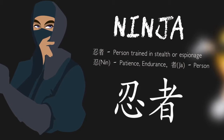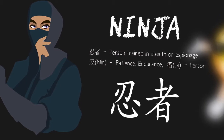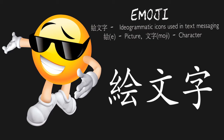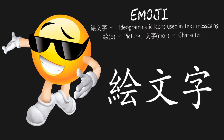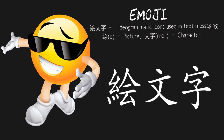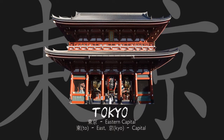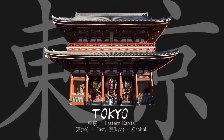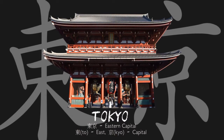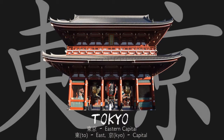Ninja comes from 2 words. Nin, which means patience or endurance, and ja, which means person. Here's a fun one. Emoji, ideogrammic icons used in text messaging. E, which means picture. Moji, which means character. Tokyo. Yes, you know a Japanese word. Yes, Tokyo means something. Means Eastern capital. To, East, Kyo, capital.